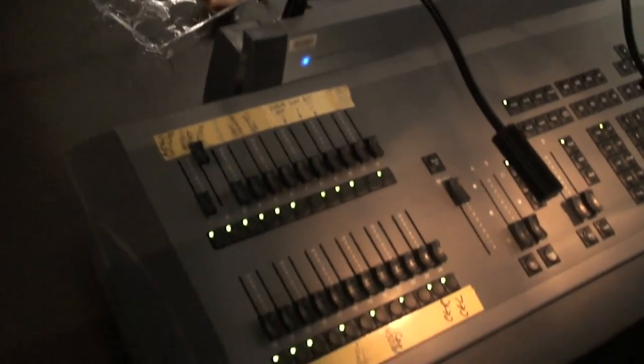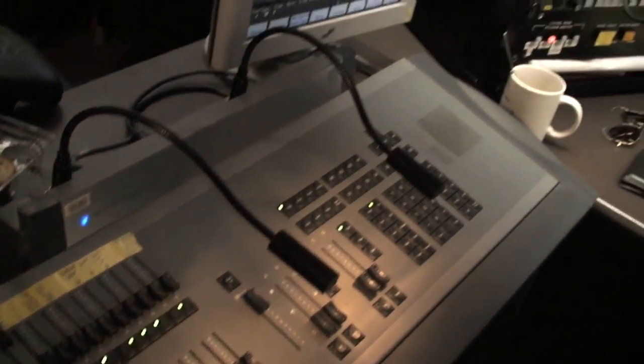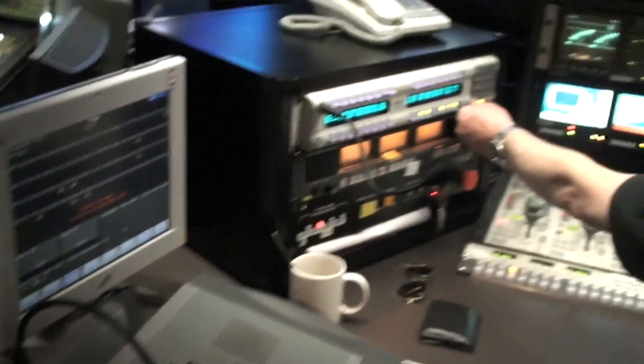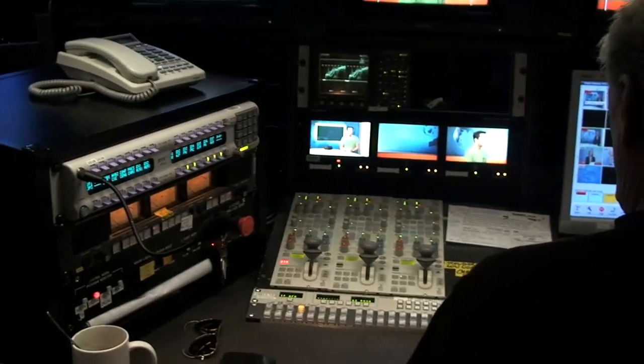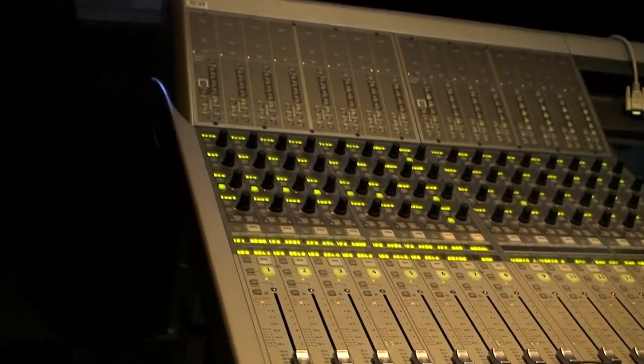We are recording. Is there a bed? 30-second bed underneath, but that's how I'll do it. Does he roll the bed as well? Yeah. So we do a clean 30 seconds. Righto. It's rolling. Stand by.